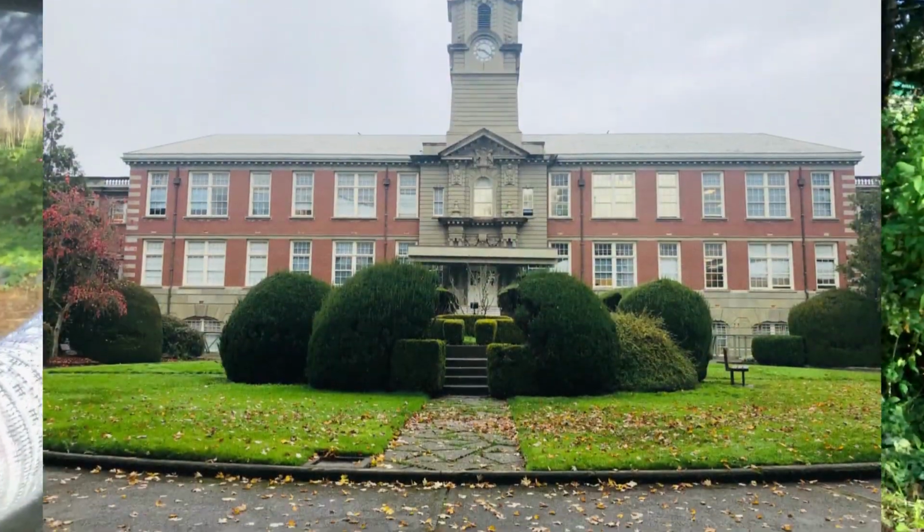Like most of you know, there are two campuses, Lansdowne and Interurban. I don't know how big these campuses are, but I do know that Camosun is the biggest community college in BC, which is huge. Now I will just take you around.